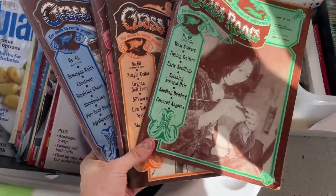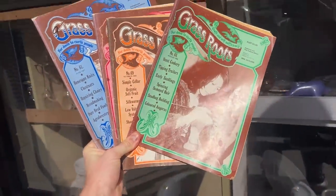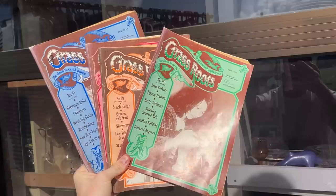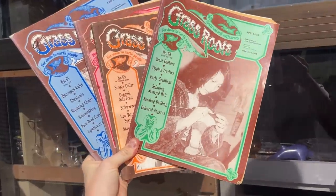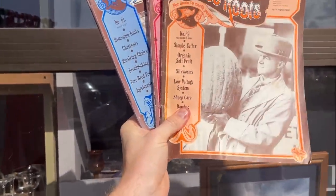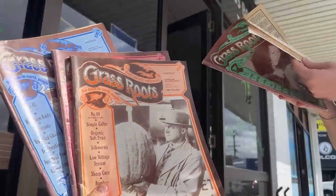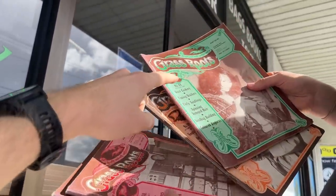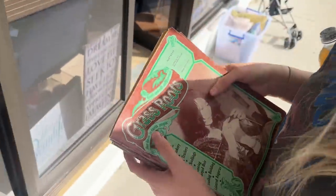Good. I found these. They're Grassroots magazines, and they go for about $40 for a set of six. And we got four. How much are they? Well, they'd be maybe $1 each out here. So for four you'd probably get $30, I reckon. Yeah. And they'd go in a small satchel. How old are they? That's what I mean. They're 1988. Six. No more.